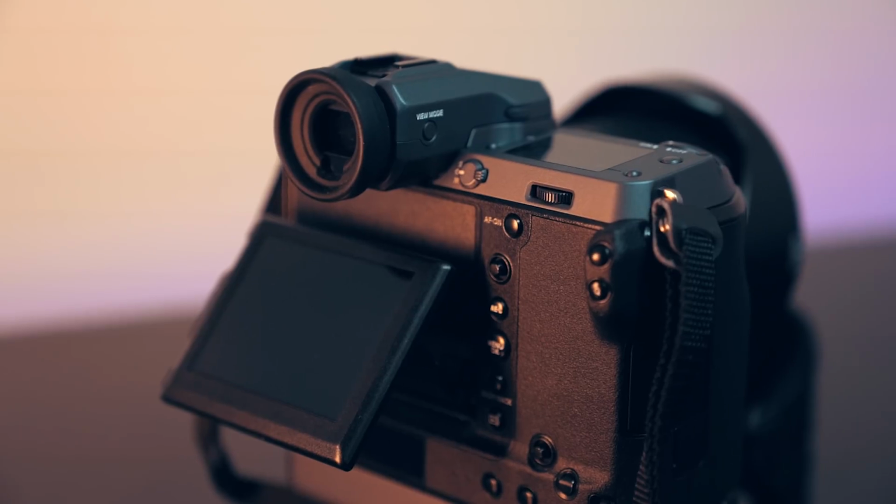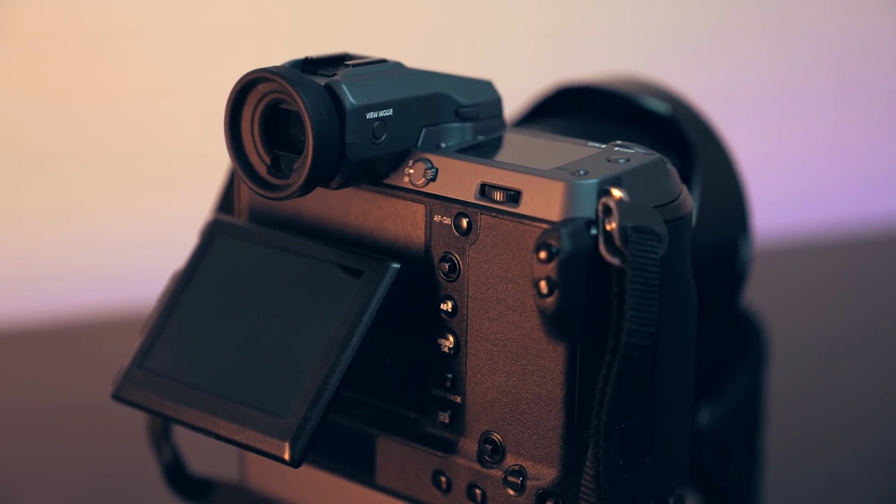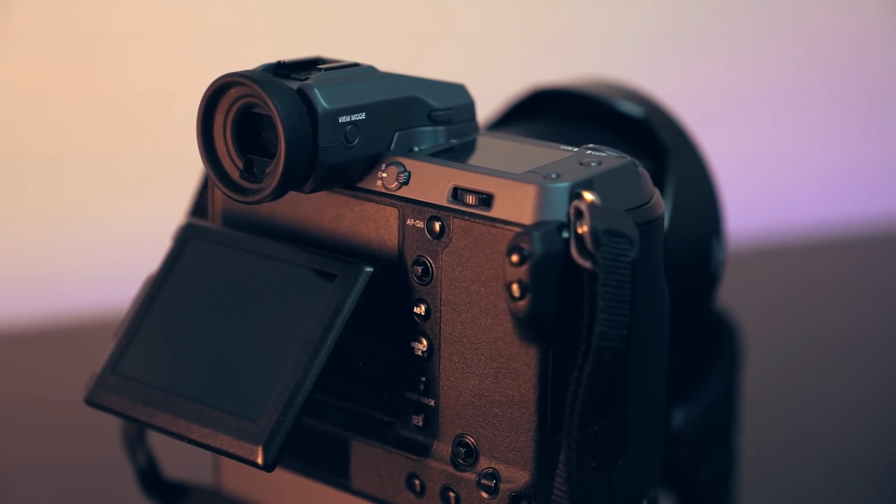I've been shooting the whole time handheld with either the 23mm or the 120mm for portraits as well. And I haven't had any issues. I've been able to shoot with slow shutter speeds, like 1/50th of a second, with no issues at all. That IS works very, very well.